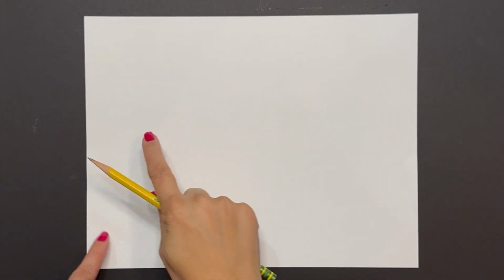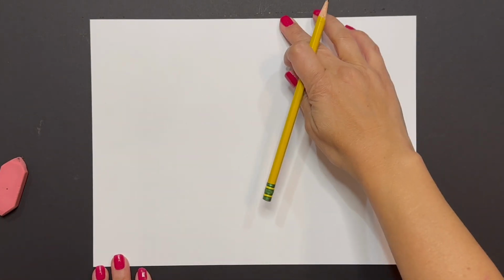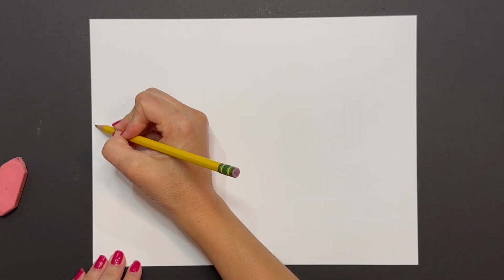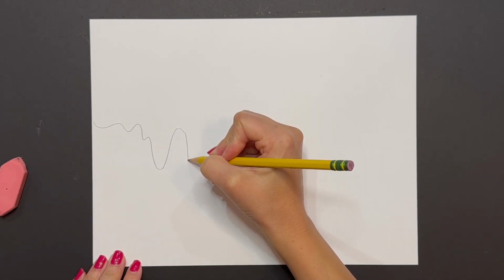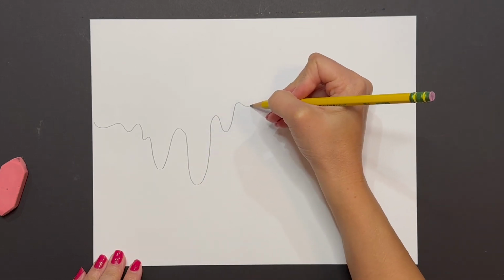To begin, you need your pencil and eraser. We're going to draw two large sections, dividing our paper in half, one for our warm colors and second for our cool colors. You're going to start by just drawing some wavy lines that go up and down to look like drips.